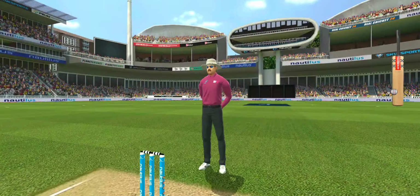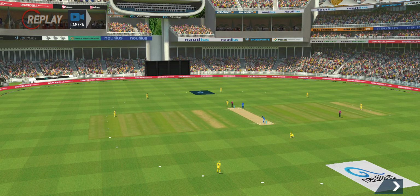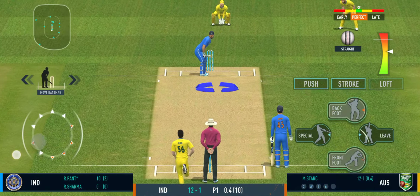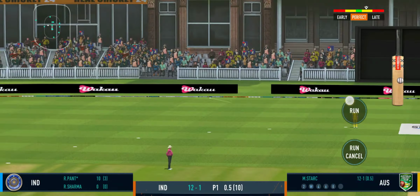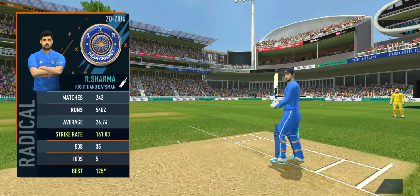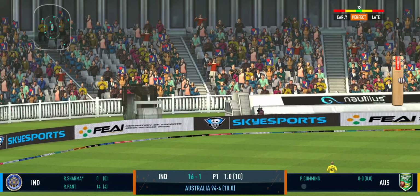Wonderful sound of the bat, and that's a six. Lovely timing, ball hitting the sweet spot. That's a beautiful shot. And in the gap too. Club that for a six. That's a great hit.